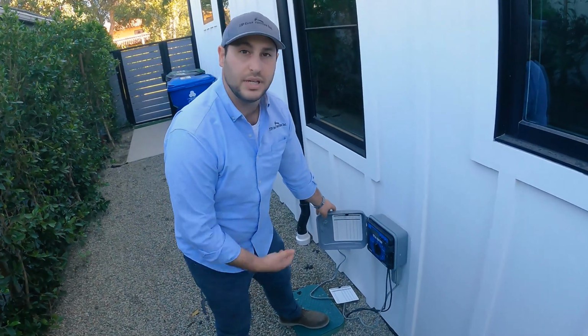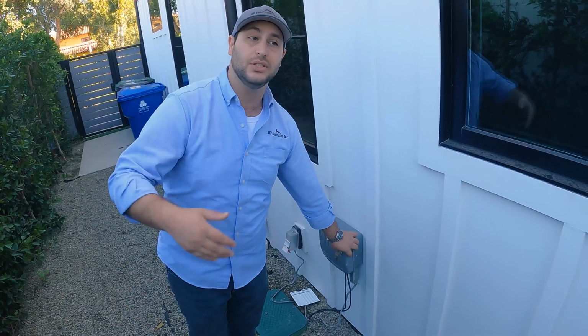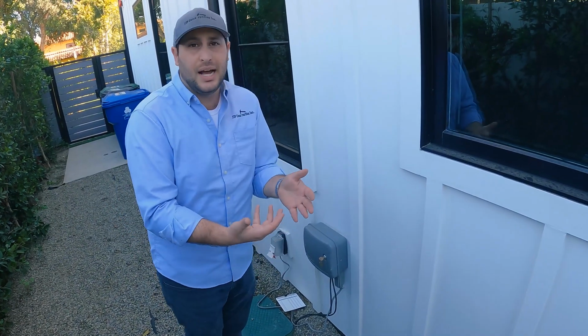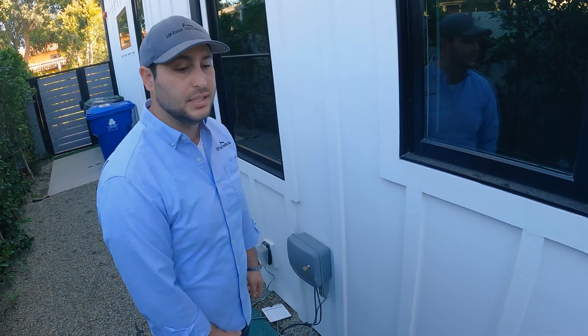This is the control panel for the irrigation. So you have to make sure that it's set, that it's programmed, that it's actually working, and making sure that your lawn is being taken care of. Because you'll buy the house, you won't even think about taking care of the grass. You just assume it's done. But someone checks it for you to make sure that it is done.